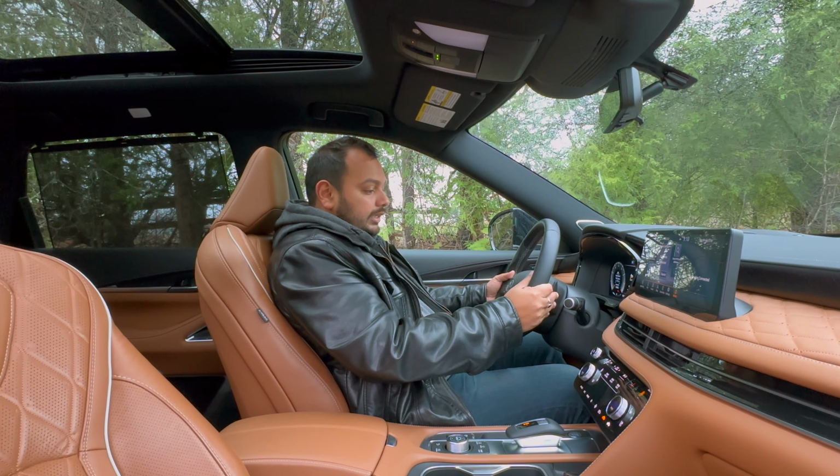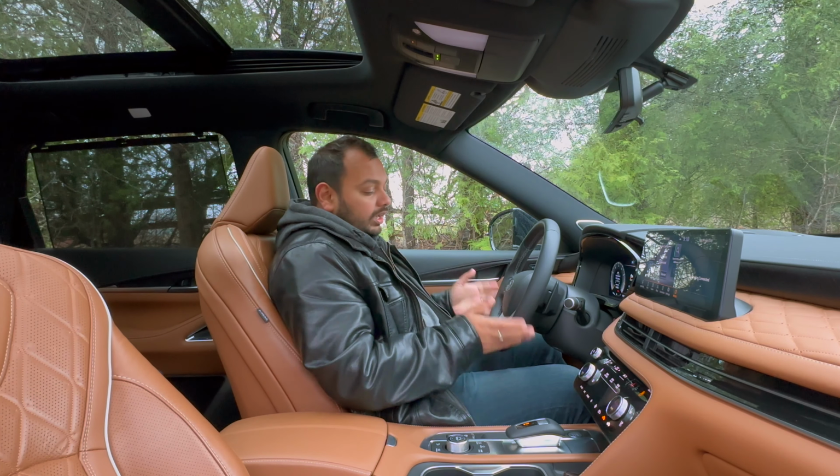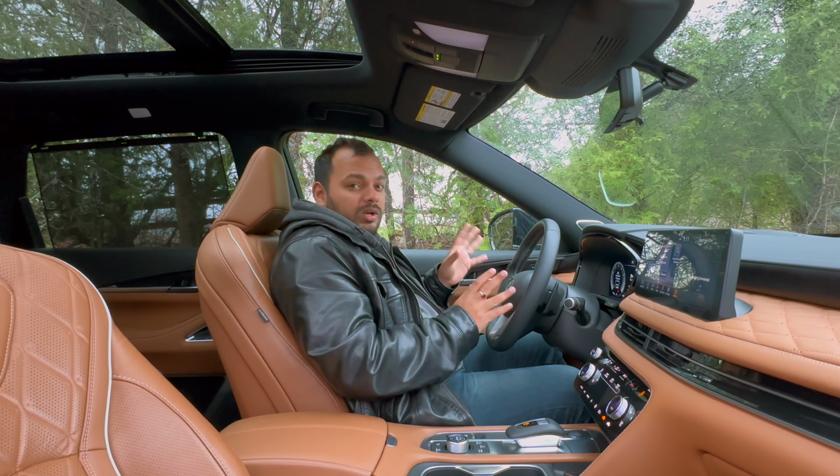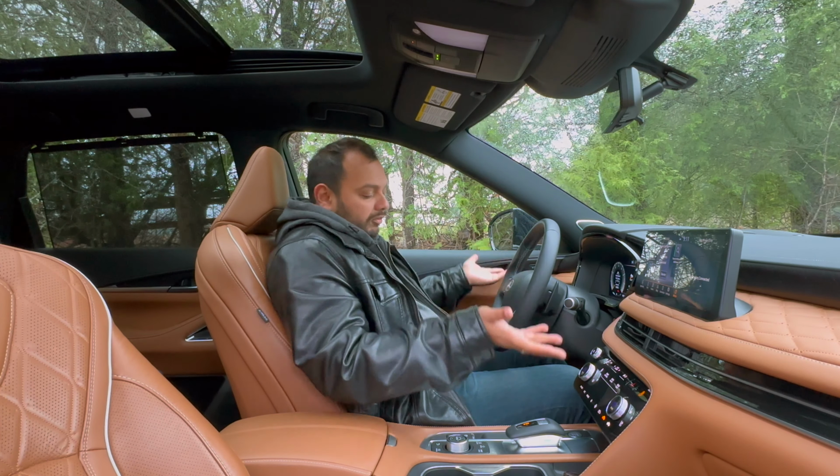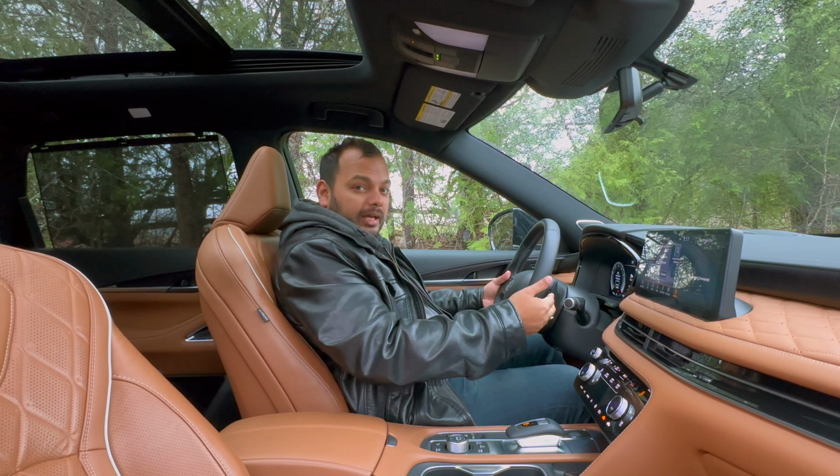You have the nice 3-spoke steering, which is a flat bottom wheel. A bit of an overkill for an SUV, because I feel flat bottom wheels are more suitable for sporty cars, but heck, it feels good. You've got lots of aluminium, and you do have paddle shifters as well.